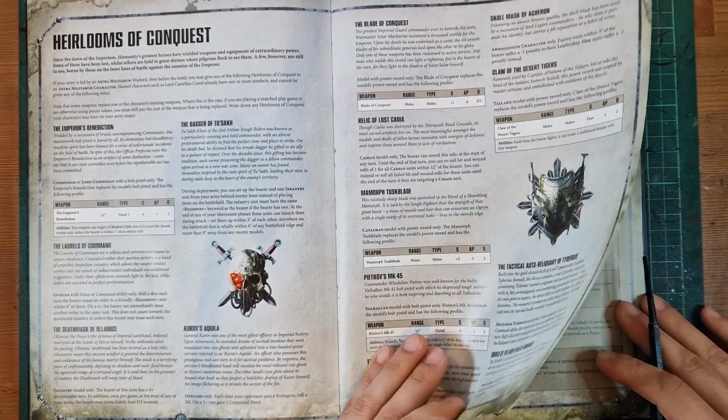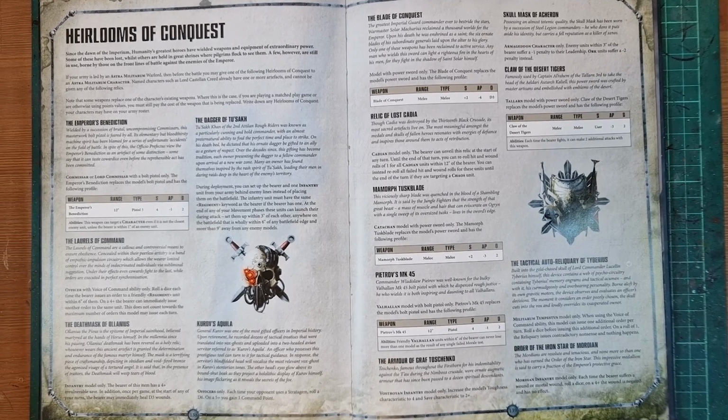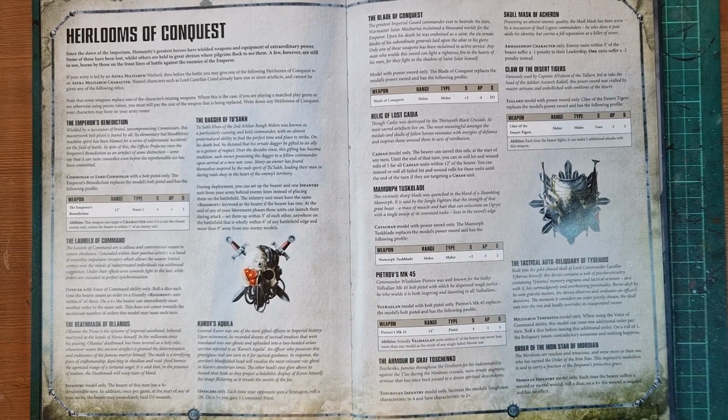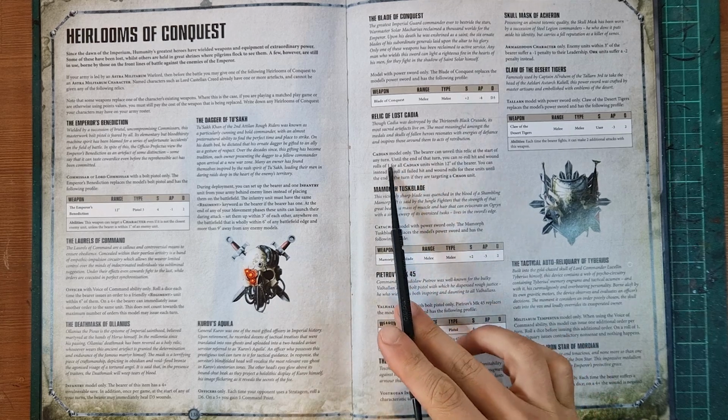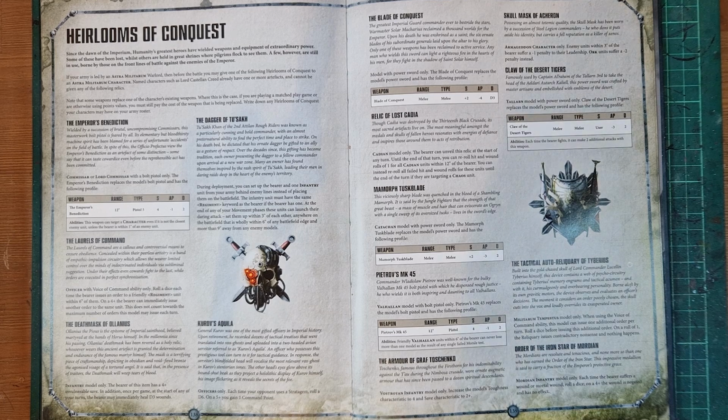Okay, now on to Heirlooms of Conquest, aka relics, or what they call enhancements today. I won't go through all of these because we've been going for over an hour. But the best one that was definitely used was called the Relic of Lost Cadia. Again, Cadian models. The bearer can unveil this relic at the start of any turn. Until the end of that turn, you can reroll hit and wound rolls of 1 for all Cadians within 18 inches of the bearer. You can instead reroll all failed hit and wound rolls for those units until the end of the turn if targeting Chaos units.